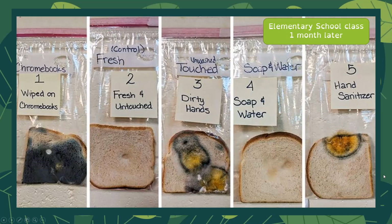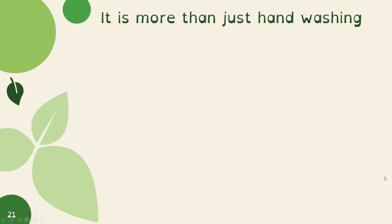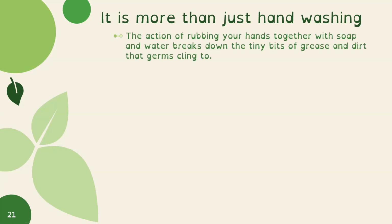So that's just a great graphic, I think, to really show how dirty things can be, even if they don't seem dirty. But it is more than just hand washing. So the action of rubbing your hands together with soap and water breaks down the tiny bits of grease and dirt that the germs cling to.